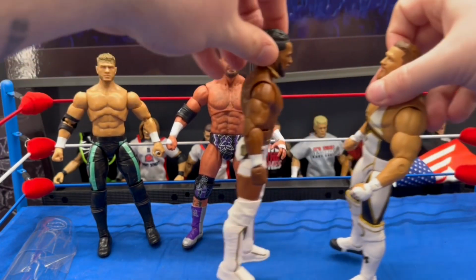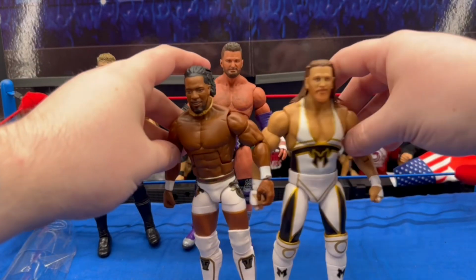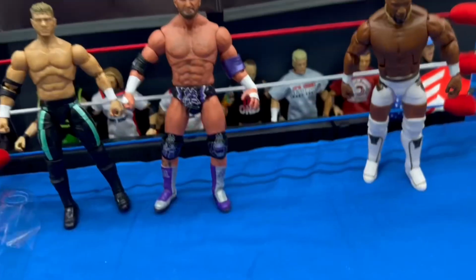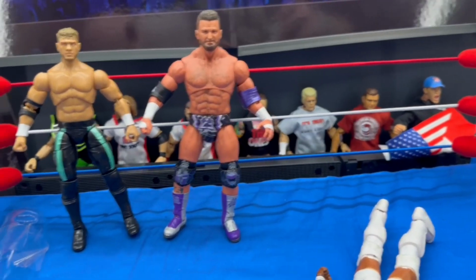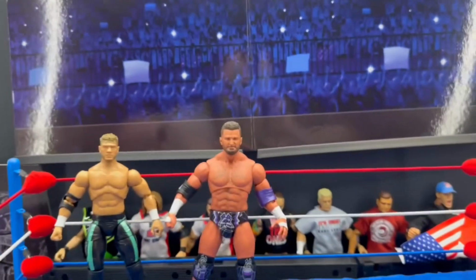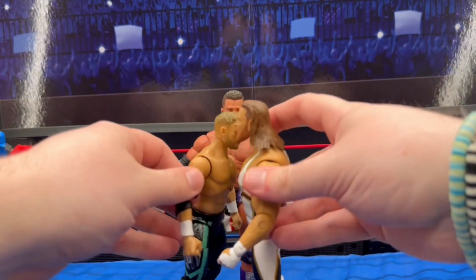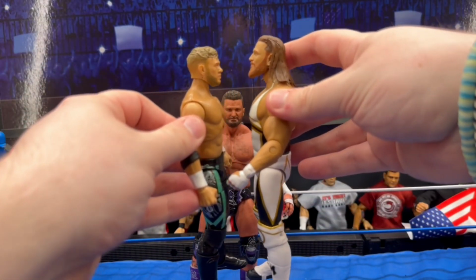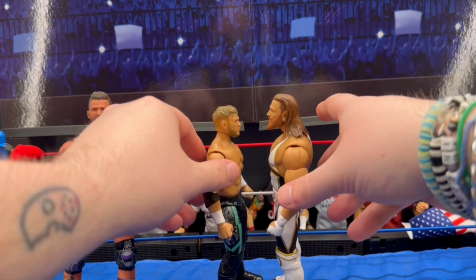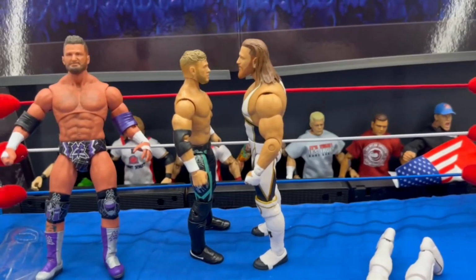Like, you tell me Brian Myers is taller and bigger than Trick Williams? Again, ain't buying it. So yeah, that is pretty bummy there. As I knock everything over because I'm the best at it. It's my tripod, guys. I need a new tripod. Maybe that's the answer to all my questions. Same thing with the Will Ospreay and the Brian Myers here. Again, just way too big. Needs to be scaled down, as you can see there. Just a big old figure.